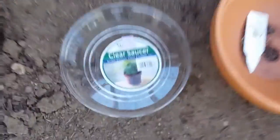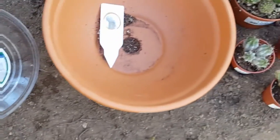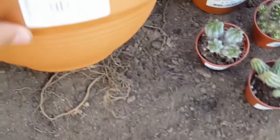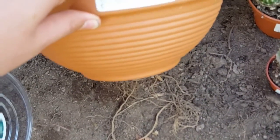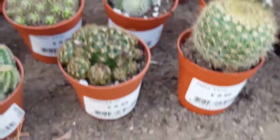So first of all, I got a clear saucer. These are all from Traeger Mills, by the way. So a clear saucer for 69p. A terracotta bowl, which was, I think, £1.50. A large selection of cacti. These ones at the front all range from 85p to 99p. And this one at the back here was £3.25.